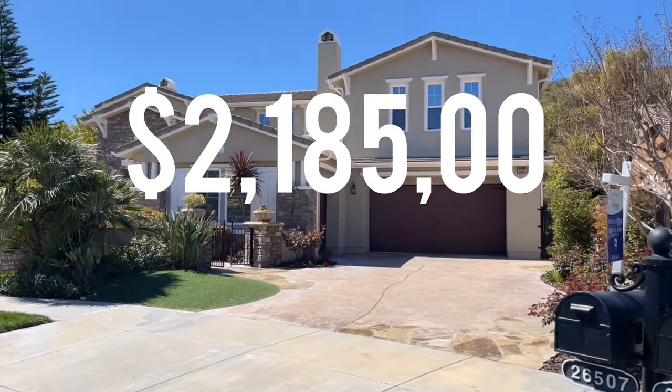$185,000, beautiful home, backyard, is insane. You're not gonna wanna miss this one.